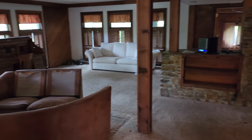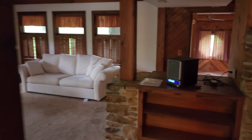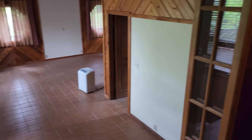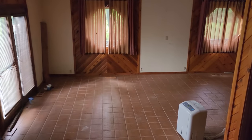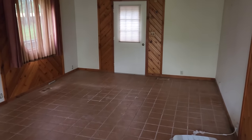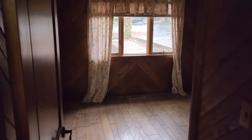Couple things to note as we're going through the house. One is that there's only two rooms with carpet, and it's the living room and this sort of nook area. All the rest of the floors are tile or wood or linoleum. It only has, I think, one or two bedrooms, but it's just absolutely massive. It's huge. Wood everywhere. Massive amount of wood everywhere. I said massive wood. That was pretty cool.